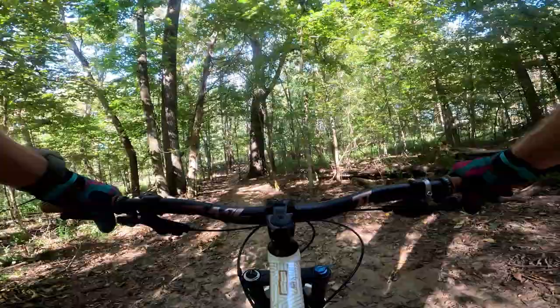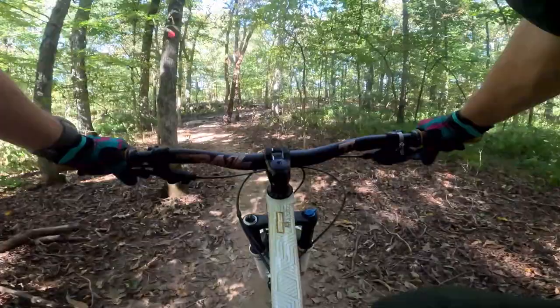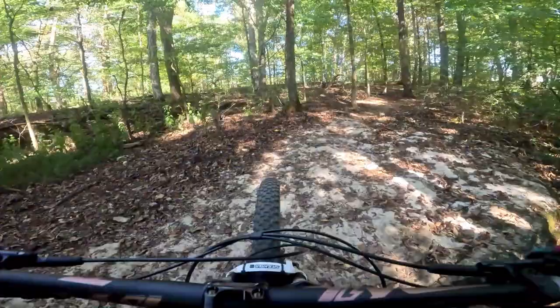Alright, I changed the angle on the GoPro 360. Got about 44% battery on that. We'll run it till it dies. Change the battery on the GoPro 11. We're gonna be good on that. Another rock thing. Up we go.